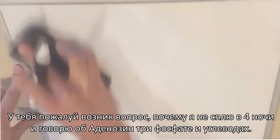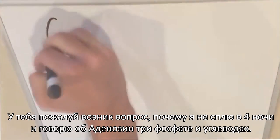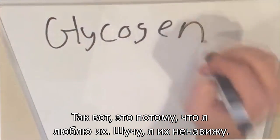Now, I bet you're wondering why I'm awake at 4 a.m. talking about adenosine triphosphate and carbohydrates. Well, it's because I love this shit. No, I'm kidding, I hate this shit.